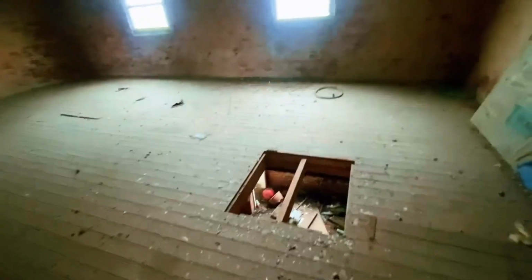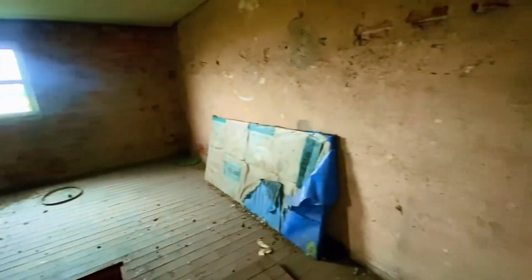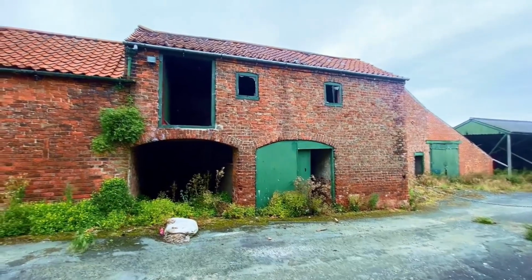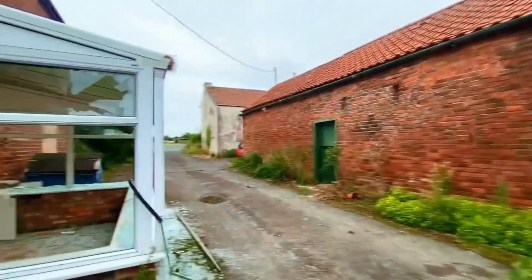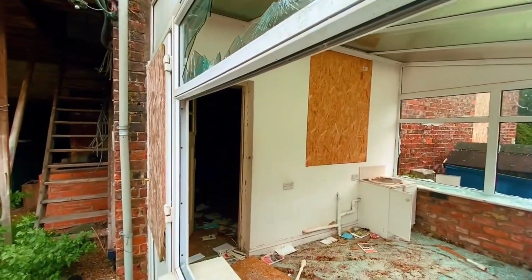Don't really want to walk on this floor while I'm filming. But as you can see, it's just a big old empty room. And we'll head back outside. Would be an absolute shame to lose these places. I hope they're more converted than getting demolished. Down there, fair enough, but these ones here, conversion, not for demolishment. Let's see if we can get in this house. The door is open, let's get in.